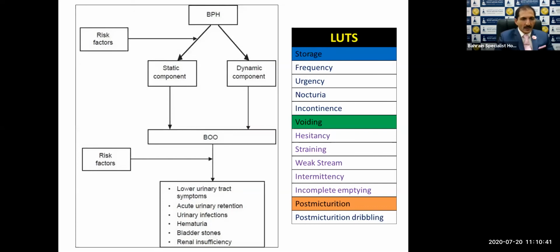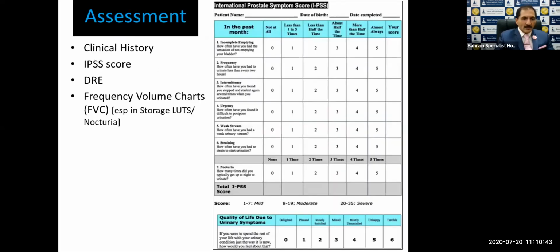How do we assess these patients? So definitely the clinical history is very important. The IPSS score is a very important tool in this, and we routinely follow this for all our patients presenting, and we grade the scores based on the least bother and the most bothersome, and the score range of 1 to 7 is mild, 8 to 19 is moderate, and 20 to 35 is severe. A rectal exam is most important in assessing the prostate health, the size, the tone of the anal sphincter.